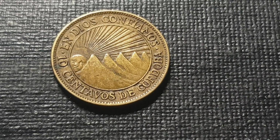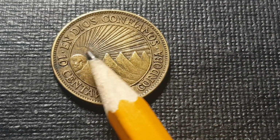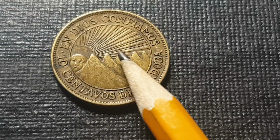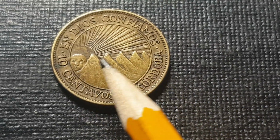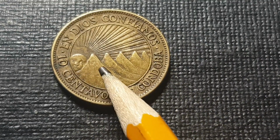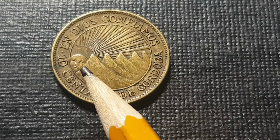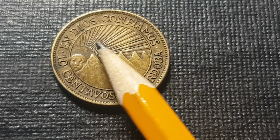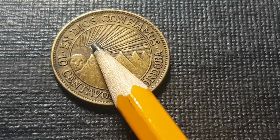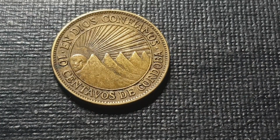So as you can see, you've got the star light radiating, and this is part of the coat of arms, except for the actual face, because that's not part of the coat of arms. They have a Phrygian cap, and they do have the radiating stars coming from the Phrygian cap. And they have a rainbow on the coat of arms, so that's the first time I've seen a coat of arms with a rainbow on it.